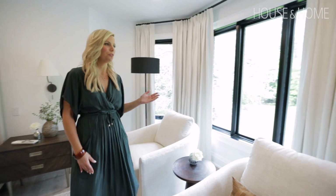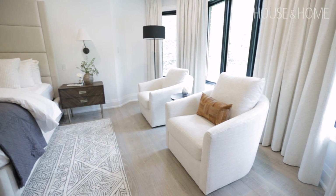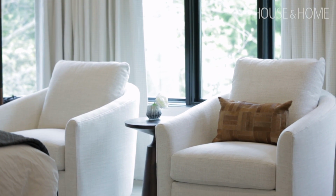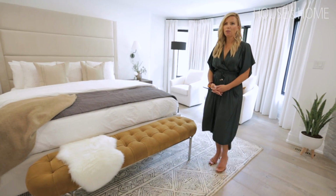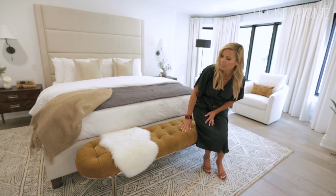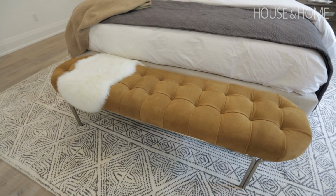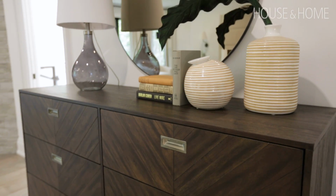Previously, the old homeowners also had 2 chairs here, but what was missing were draperies. I love the way these frame out our bay window. It feels very hotel chic to me, and it's just welcoming and draws your eye into the room. Similar to the great room, we brought in this beautiful saddle color. Again, it's a little bit of a nod to where this home started, and it's basically our accent color in this space.